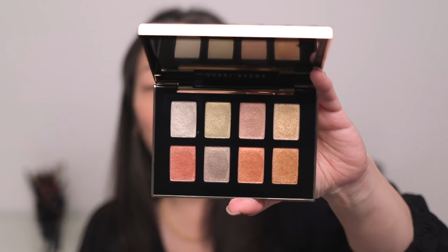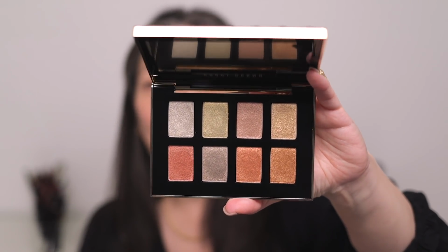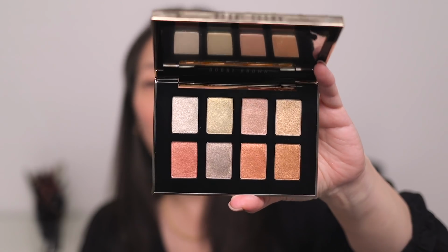Hey guys, so today we're going to be doing a holiday look. I'm so excited. I'm mainly excited for this particular eyeshadow palette from Bobbi Brown. This is the Luxe Precious Metals eyeshadow palette. I was just playing around with it and it is gorgeous, absolutely gorgeous and perfect for the holidays. The precious metals sheen, oh, it's gorgeous. You will see. I will show you swatches and everything.